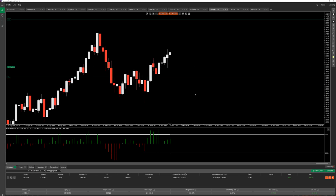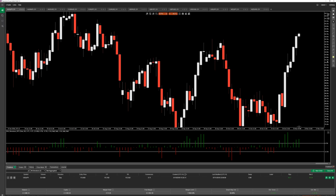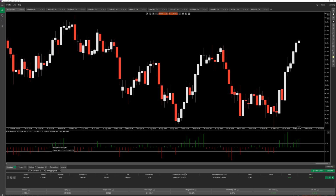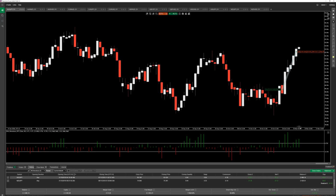I do have a trade management plan where stop loss is moved. At some point, it will be moved to break even, but it is moved very conservatively. The Aussie yen trade is a good example. So this was, I'll show you the trade. So this was a long trade right here.